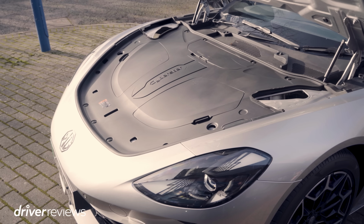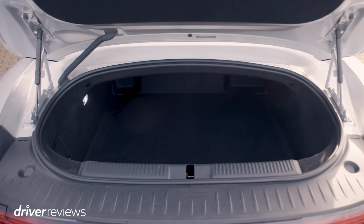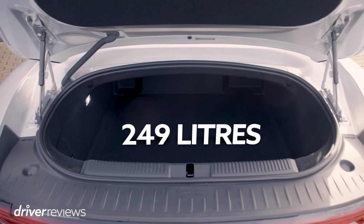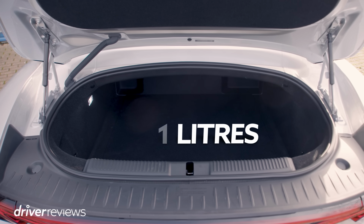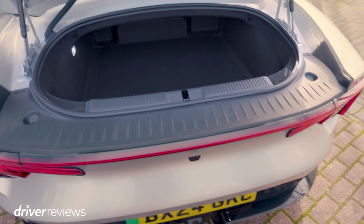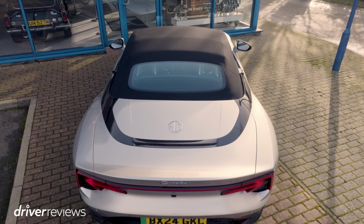Now, whilst there's no space whatsoever in the front of the car for luggage, you do get 249 litres in the back. But the shape isn't conventional because it has to work around the roof's resting place, so best pack some squashy bags when you go away. I have managed to get a guitar and a hockey stick in here, so it is very long.